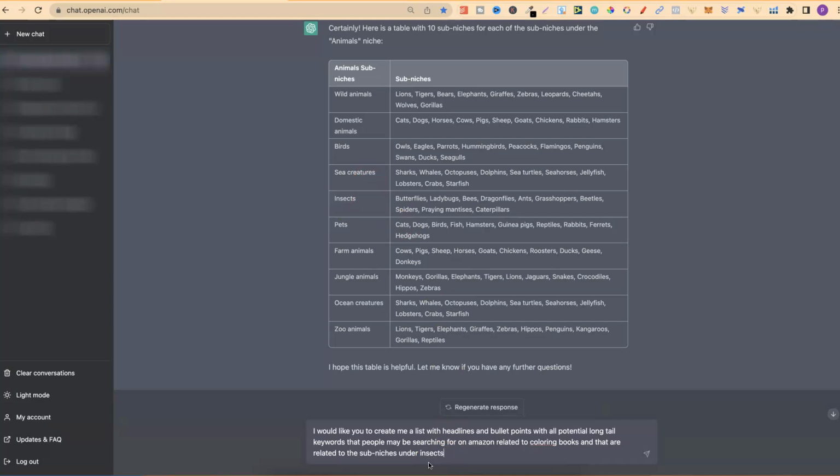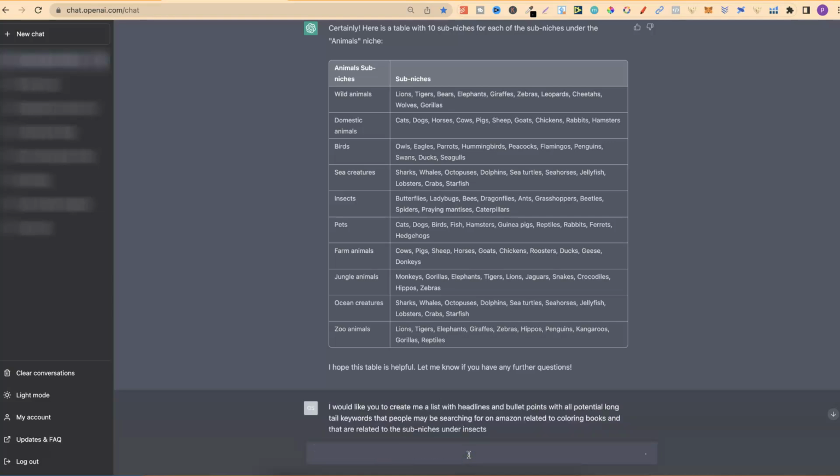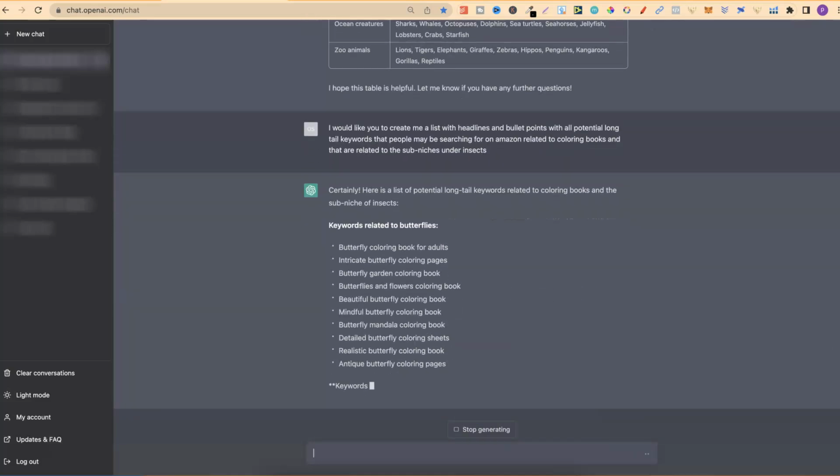So now it's going to give us headlines with bullet points of all potential long-tail keywords related to insects and for books. So let's go ahead and click enter. Let's just scroll down a little bit to here, and now it's doing its thing.